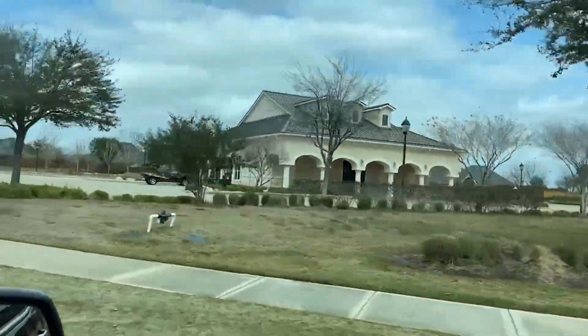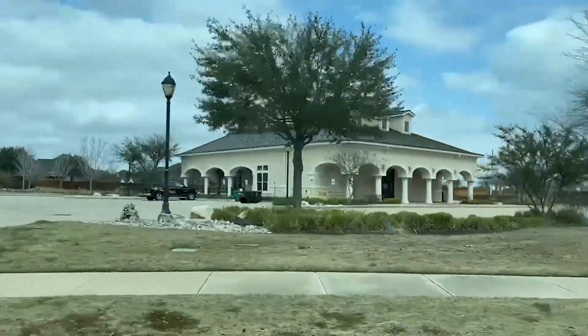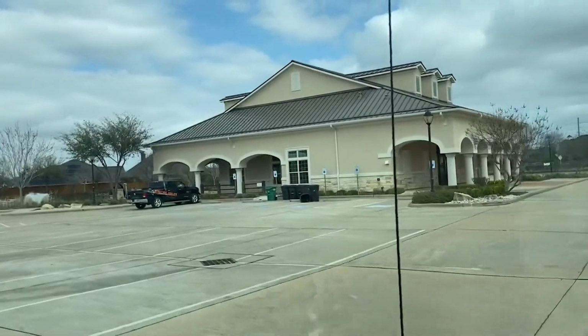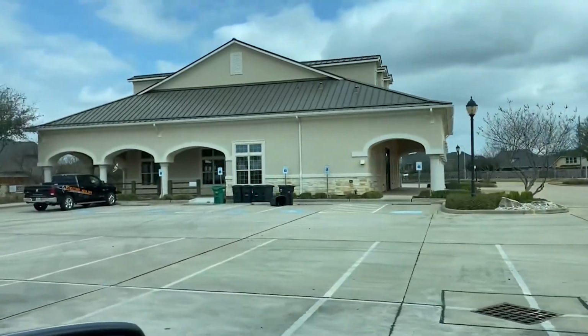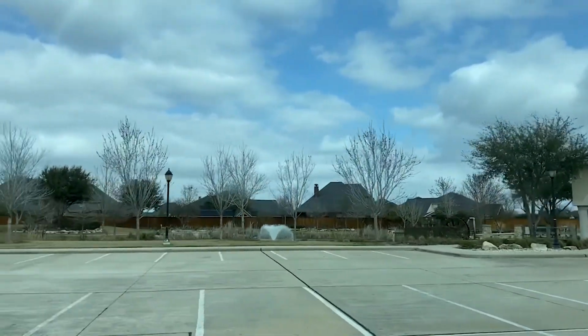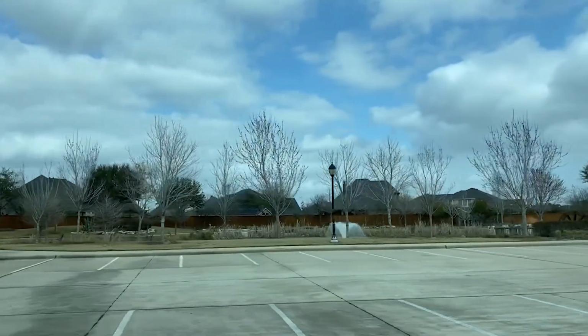But here is the clubhouse at Firethorne. It's kind of in the middle of the subdivision. We'll just get a quick shot of this and finish the Firethorne tour over here in this very scenic clubhouse area.